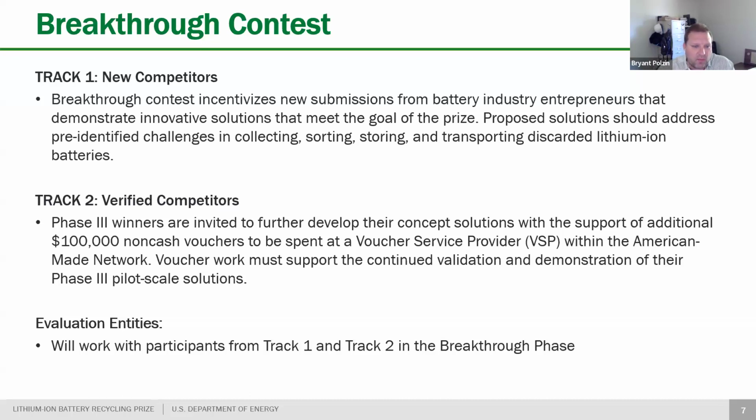We'll be focusing mostly on the participation of the evaluation entities and how they will work with participants in track 1 and track 2, and what the requirements are in the breakthrough phase, and then also what's expected in phase 4 or the demonstration phase of this.